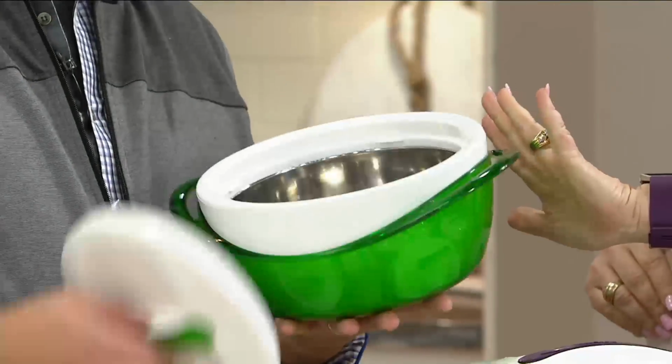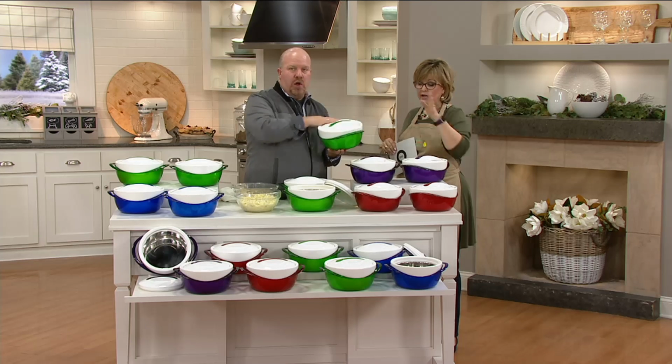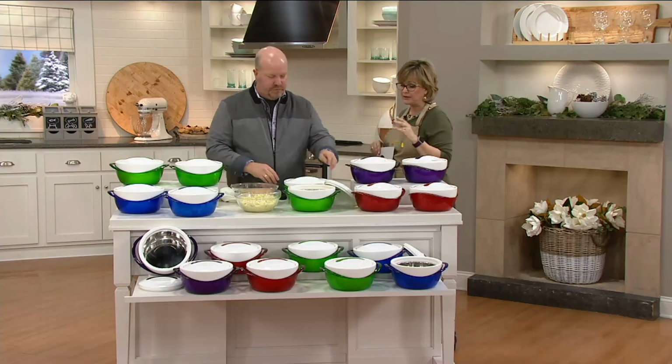You're getting two greens. It's lightweight too, by the way. Okay, so all the weight is in your food. And it's a pretty dish. And it's all thermal lined. Two purple, two green, two red, two blue. Red's most popular, blue's most limited, under $35, and they're very popular again today.